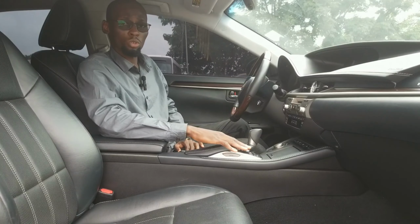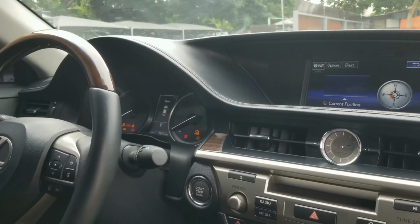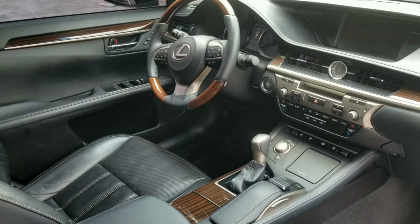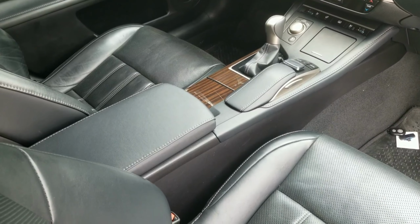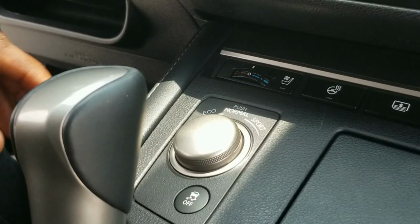You control it using this knob, which I really do prefer even over having the touchscreen. It is much easier to just use this knob down here instead of using the touchscreen when you're driving on the highway. We have leather material used down here, and a lot of stitching here, which I think just feels very premium. We get wood finish here, and we also have buttons here for your eco mode and sport mode.